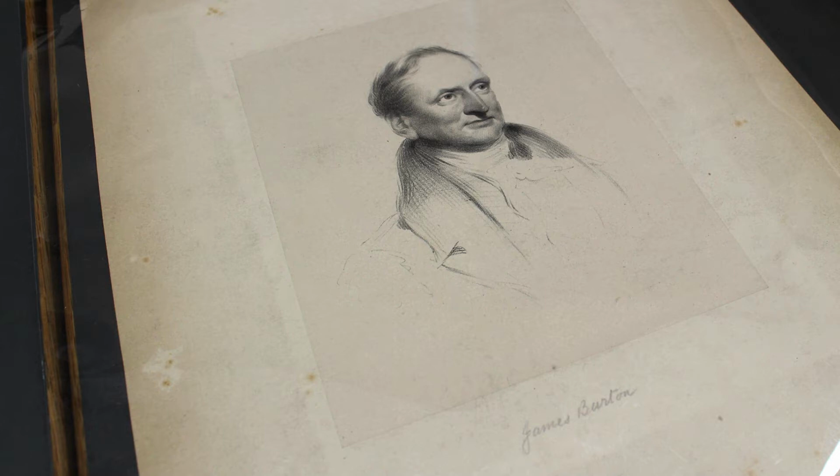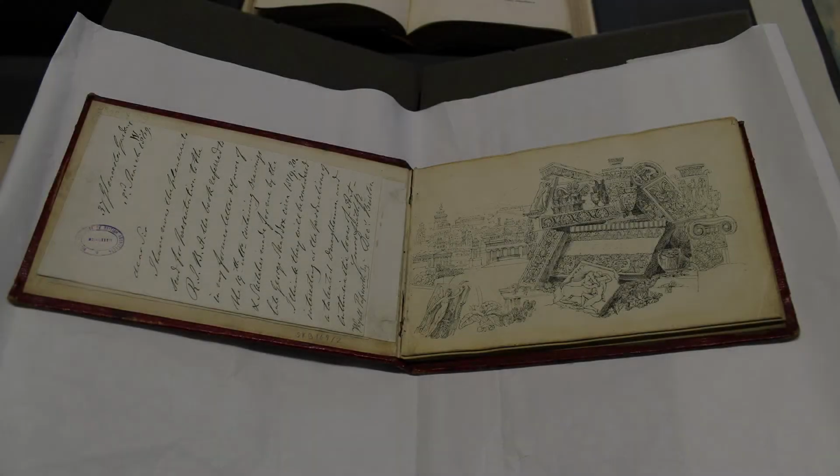It was James Burton who introduced Decimus to architecture and to what it really meant to be an architect in 19th century Britain. And it shows the perspicacity of the father, that he recognized that for Decimus Burton to become an architect of a certain standing in 19th century society, he needed more than just to observe his father at work.